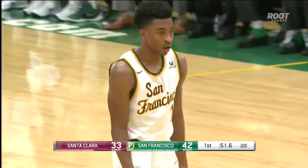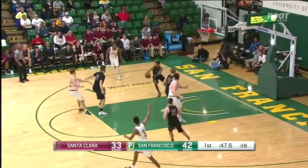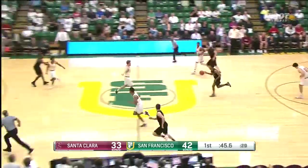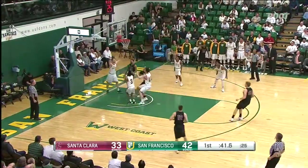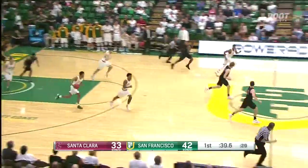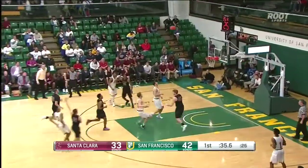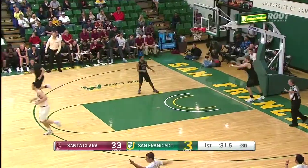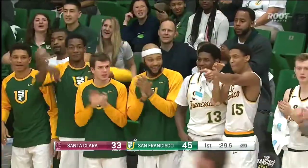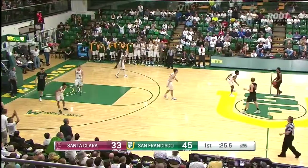So under a minute to play, and the Dons have a 9-point lead. Watson, long three, short. Now that's a Steph Curry three right there. Watson was out there. Now, if you're the Dons, you might get a 2-for-1. I like this. This is 2 for 1. I like it. Little strategy, and it works. I love it. He shot it with about 36 seconds, 35. If he misses, you're still going to get another opportunity.